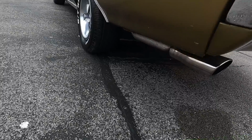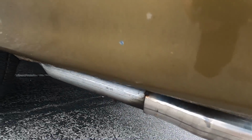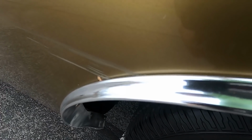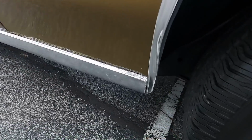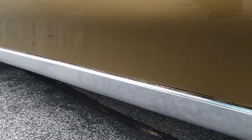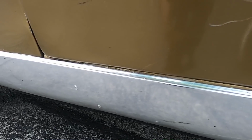Coming down the side of the car, lower portion first, you do have some chips. This one has a lot of little chips on it. I've seen a lot just walking around it. So I'm just going to zoom in. There's a slight ding here on the side. There's a scuff mark here. Lower portion of your doors don't look bad. A little wavy in the front here.